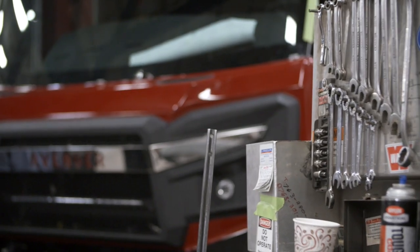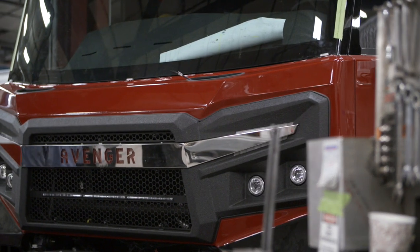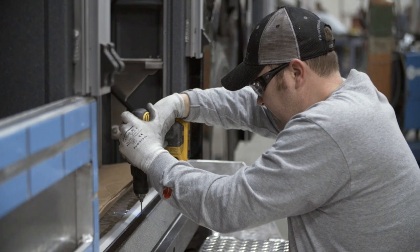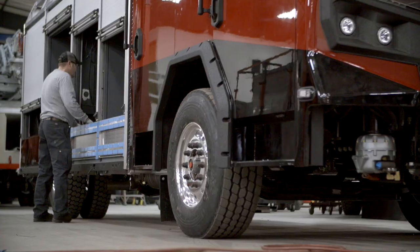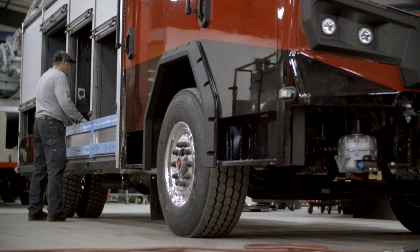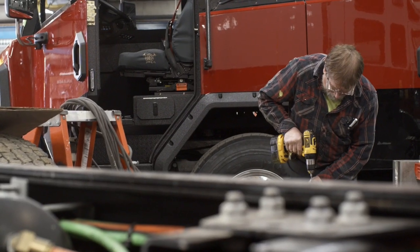Look at the Avenger as the next step in development. We've incorporated a lot of flexibility in how components go together. We are really leading the market with this product. There's lots of innovative things that are happening on the body. One of the big things that happens in fire trucks is the crew area and the seating arrangements.